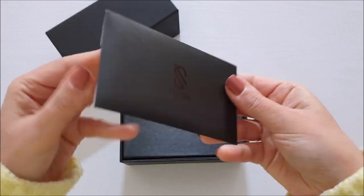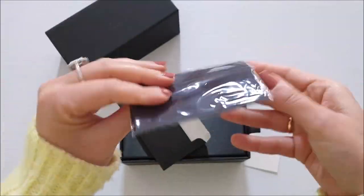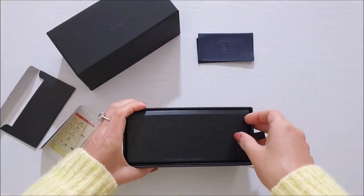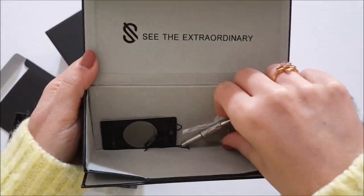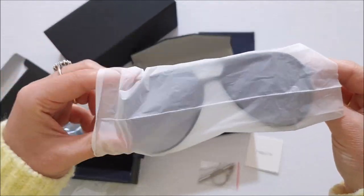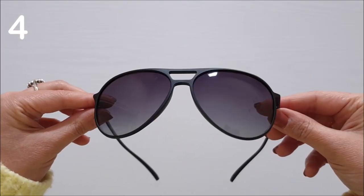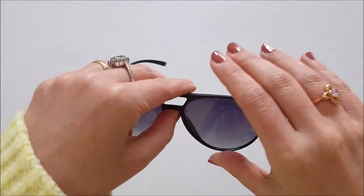Inside the first box, there is this black bag with one microfiber cloth, one manufacturer information note, and one customer service card. Inside the second box, there is a triangular satin black case with the sunglasses, the polarized test card, and a small screwdriver. Sunglasses are the classic aviator unisex polarized sunglasses.